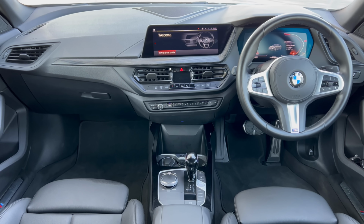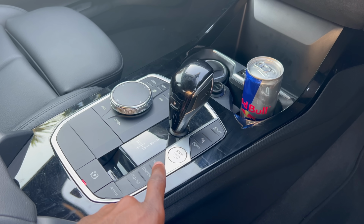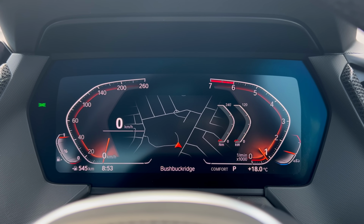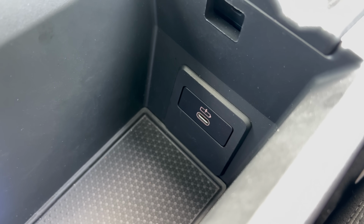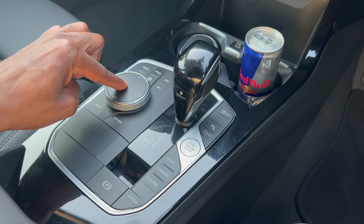Inside there's no drama, it's just a BMW, and we're all familiar with this setup by now. There's different driving modes: Sport, Comfort and Eco Pro. With Eco Pro you get a blue theme on the cluster, Comfort is orange and Sport is red. Type A USB port here, C here, and 2 more C's at the back. I really love this setup, especially the rotary controller and the volume knob.